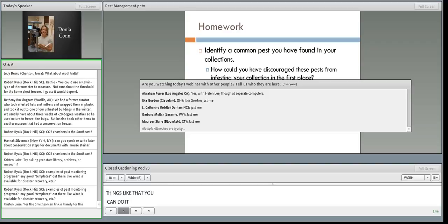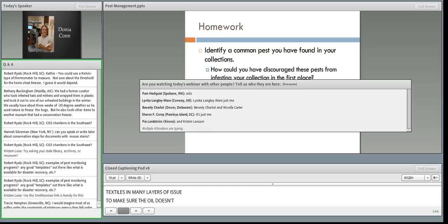Cedar chips to use to cut down on moths, or a cedar chest. It worked for years, but the reason that it works is the oil in the cedar. So if you are going to use a cedar chest or cedar chips, you really need to wrap your textiles in many layers of tissue to make sure that the oil can't penetrate, and always be checking that tissue for any signs of the oil leaching out. You want to avoid causing one problem by trying to prevent another.